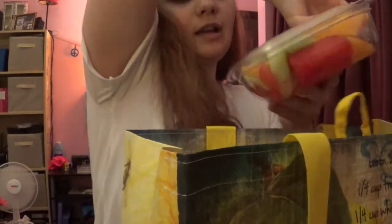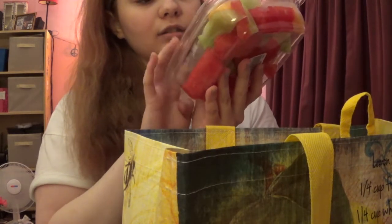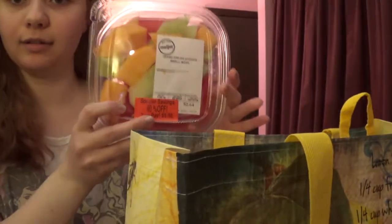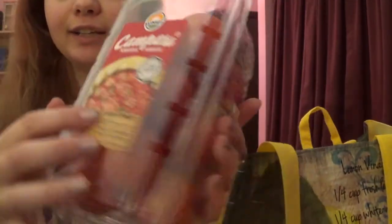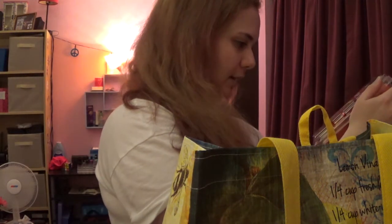And then I got mixed melon chunks, and it was $1.58 for this one. So, yeah. I love fresh fruit. I just love it. And I love melon. Oh my gosh. And then Campari tomatoes were on sale for $1. This giant 16-ounce package was on sale for $1. Or it's a pound, I don't know. Okay, it says a pound on it.